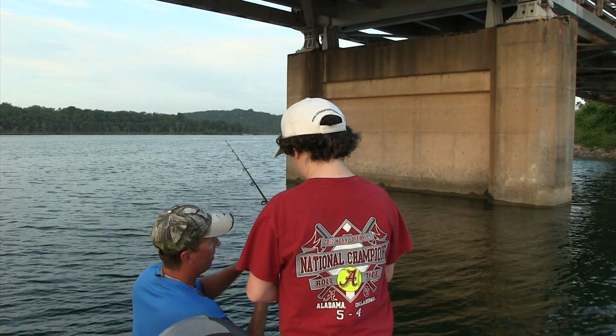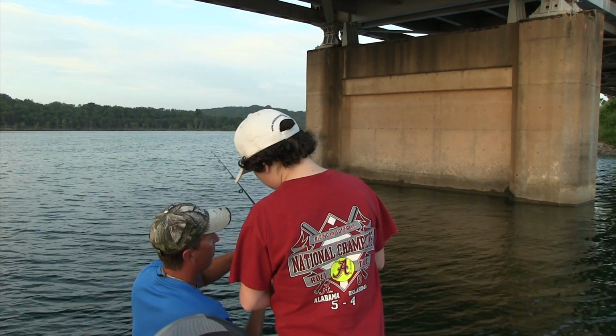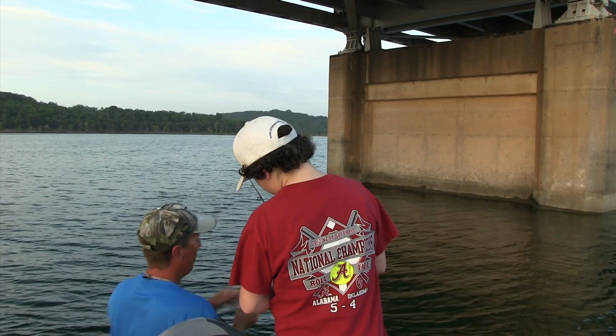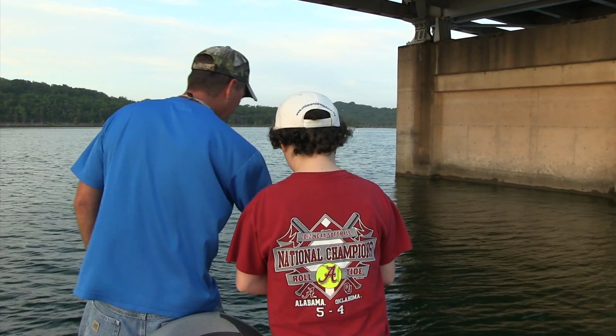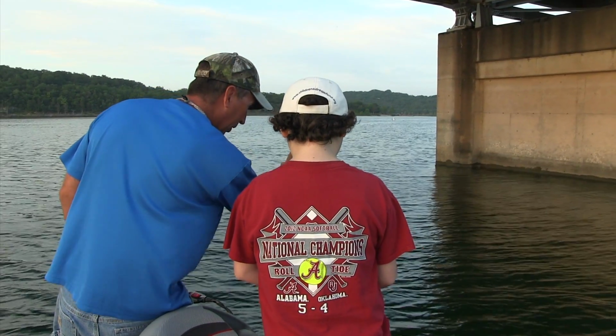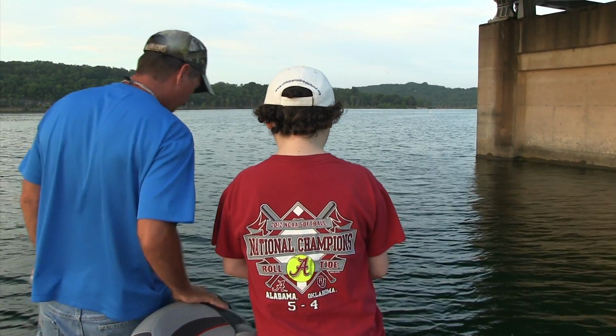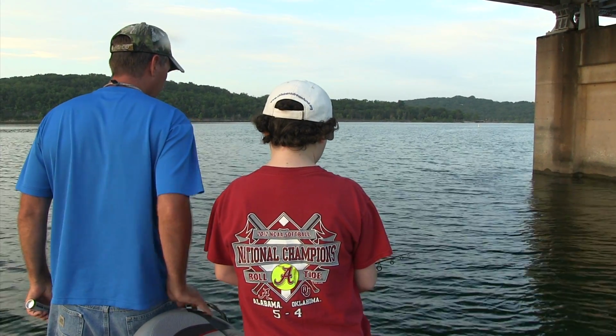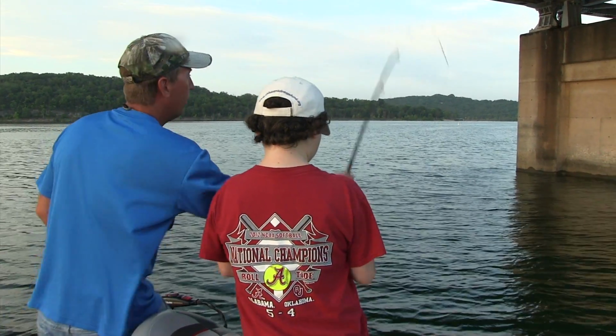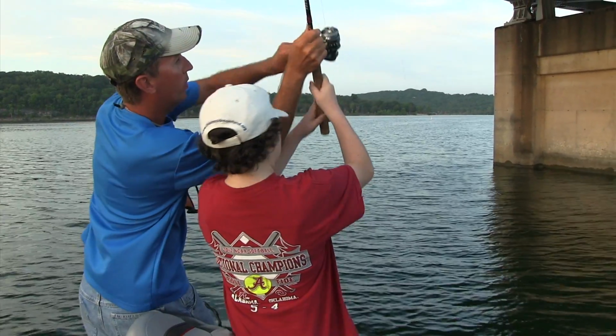When you drop it down, you're going to drop it down to this little black line. So it's kind of just a guide, so you know how to do it. Hold your rod down about like that. And if you feel it pull down on your rod, then you jerk back up. Okay? Jerk hard.